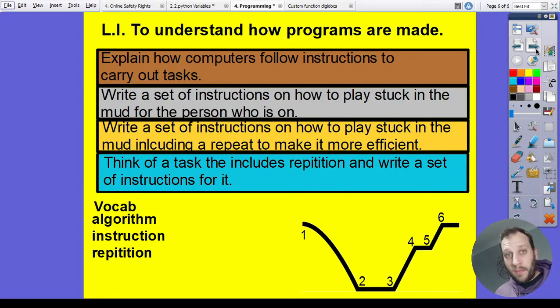Okay, so we've got algorithm, remember that's the word for instructions. We've got instruction and we've got repetition.